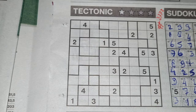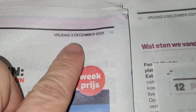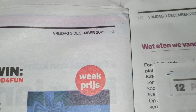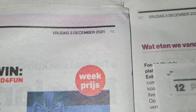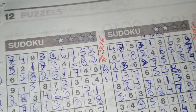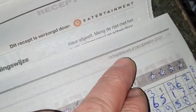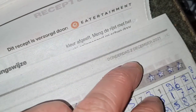The last puzzle in this additional, not in today's newspaper. Today's newspaper is Friday, December the 3rd, 2021. We have no extra puzzles, but only two regular puzzles: Sudoku Light and a Sudoku Heavy. I've done a speed test earlier with those two puzzles. Now, this additional is from yesterday's newspaper, Thursday, December the 2nd, 2021.